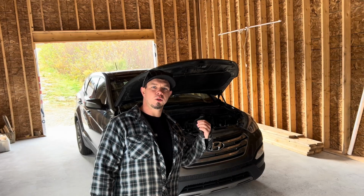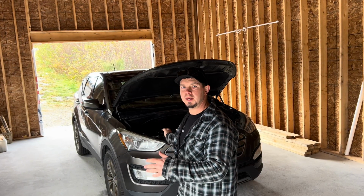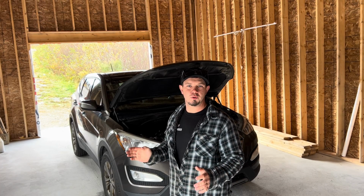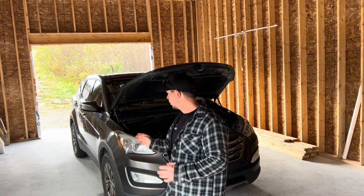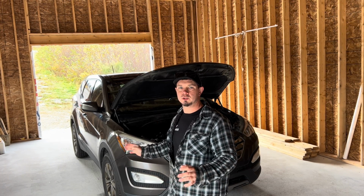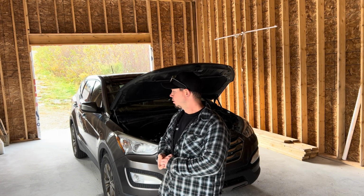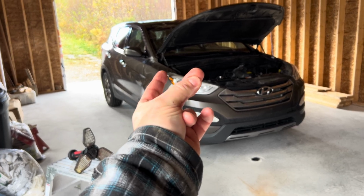So let's jack it up, take the wheels off it, see what else this car needs before I do scrap it. I may not scrap it because it is in really good shape. The interior is in great shape. The outside, the body is in great shape. There's no rust. So I do feel bad if I do scrap this car. But if the numbers don't make sense, this engine will be coming out. I'd have no trouble getting $3,000 for this engine and tripling my money. Let's get her jacked up.